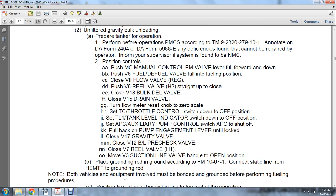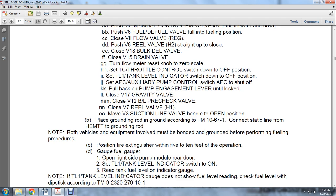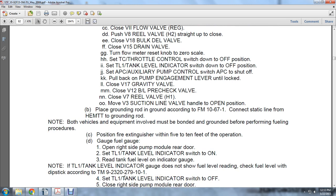Both vehicles involved must be grounded before the fueling procedure. Position the fire extinguisher within 5 to 10 feet of the operation. Gauge the fuel. Open the right side of the module rear door. Set the TL1 tanker level indicator switch to on. Read the tank fuel level on the indicator gauge.